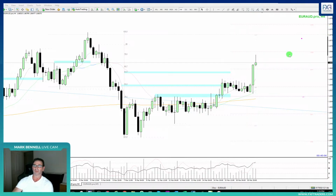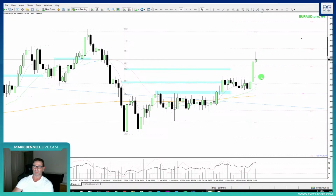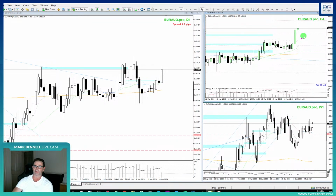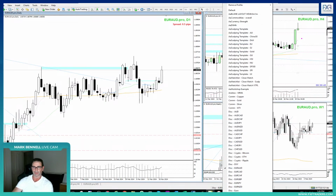Alright, so, but look at the setup we had, look at the push beforehand. 61% through here, this retracement. Line in the sand through that now. So if you're in that, you should have taken some profits already because there's a high chance this will correct. Euro Oz.